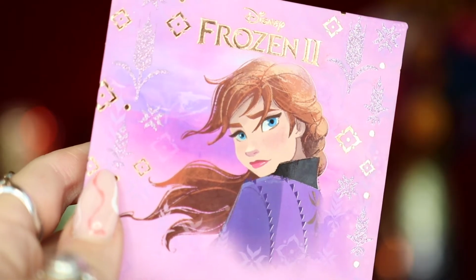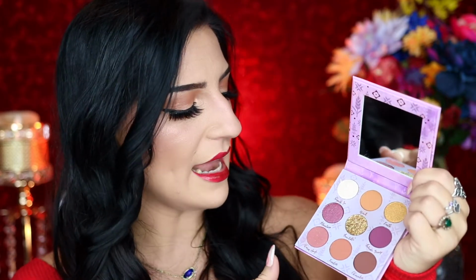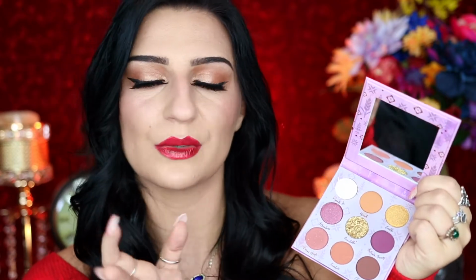My next favorite is the ColourPop Frozen 2 Anna palette, and this is just absolutely beautiful. I use this palette whenever I turn myself into Anna for my 12 Days of SFXmas series, and I have used this palette before because I ordered the palette 2 years ago when Frozen 2 came out, but definitely getting to play around with it more, it is just so beautiful. And once again, the neutral colors just really stand out for me.